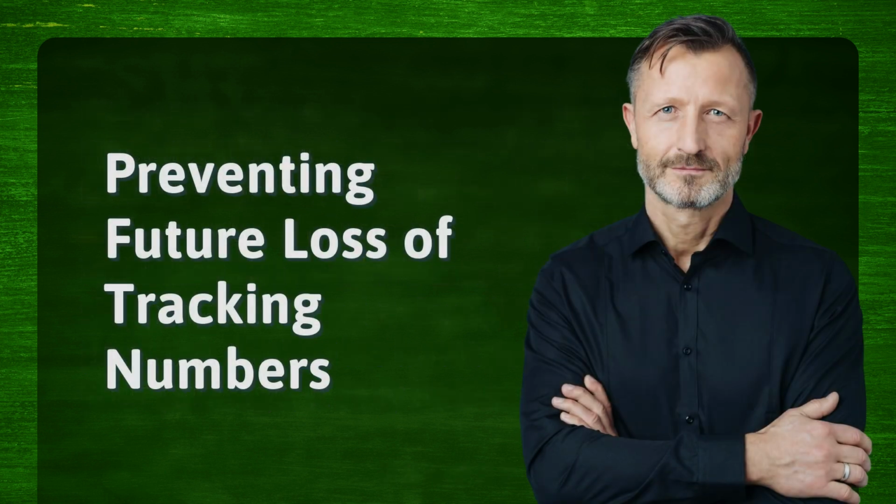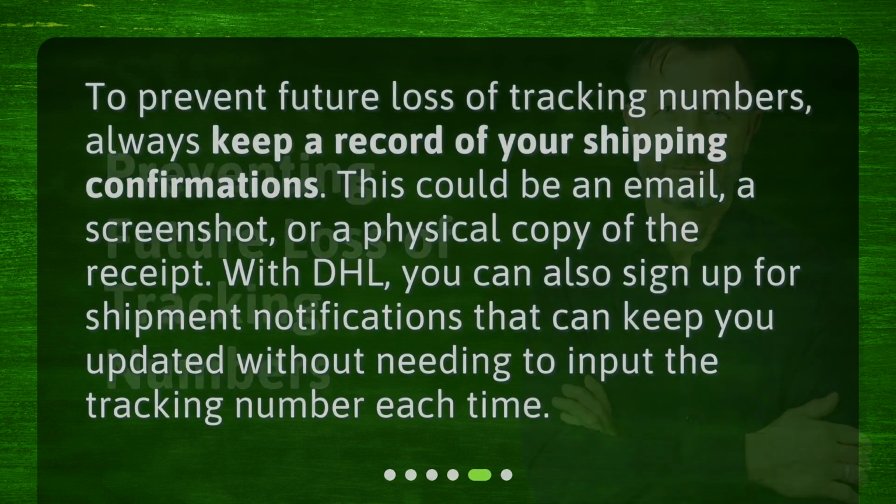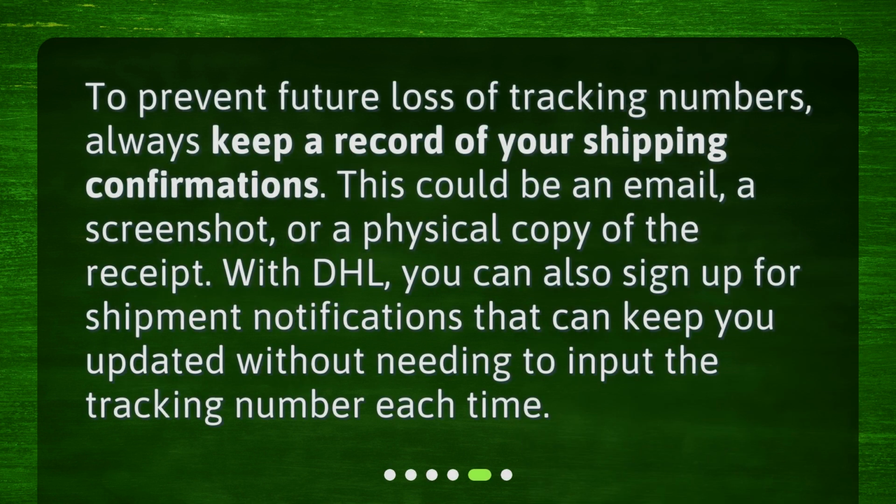Preventing future loss of tracking numbers. To prevent future loss of tracking numbers, always keep a record of your shipping confirmations. This could be an email, a screenshot, or a physical copy of the receipt. With DHL, you can also sign up for shipment notifications that can keep you updated without needing to input the tracking number each time.